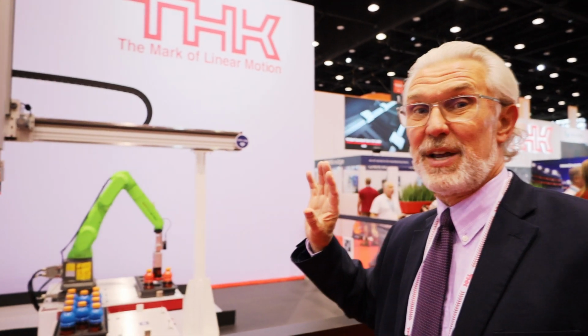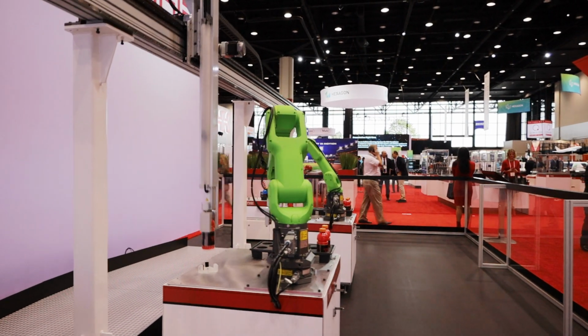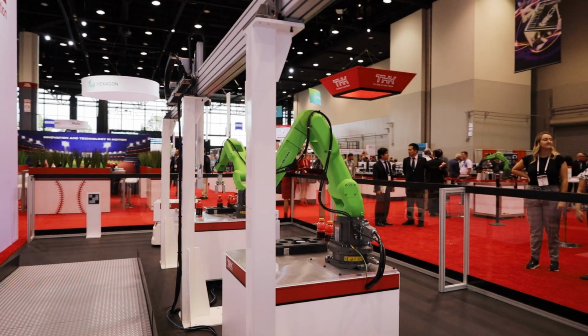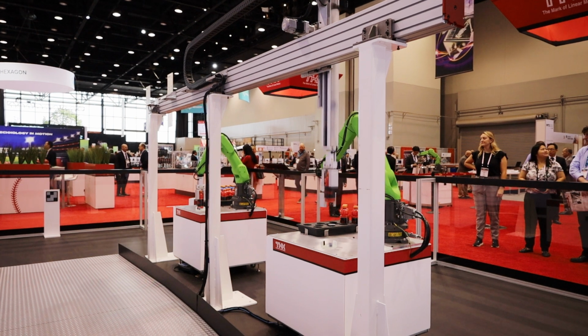We're primarily selling components. We have a linear actuator on the cross axis, and on the vertical Z axis we have another linear actuator, both incorporating helical gear drives with THK rails and THK actuators. The gantry system is something the customer would typically produce and put together, and we would put our components on that and support them with that.